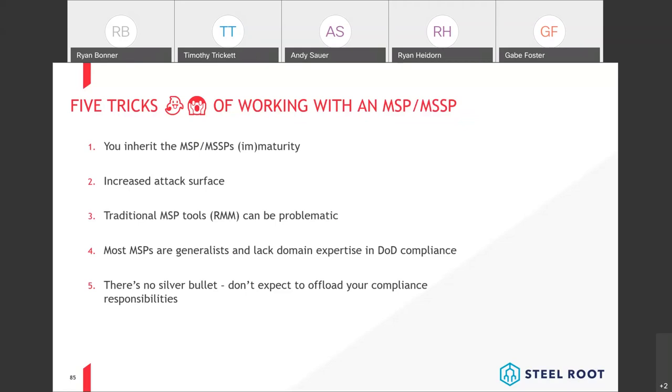All too often, we have this classic case of the cobbler's children who wear no shoes, where an MSP might be ready to sell you a security solution that perhaps they haven't implemented internally, or maybe haven't implemented in a mature way internally.